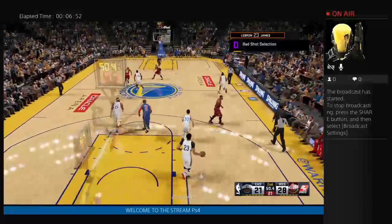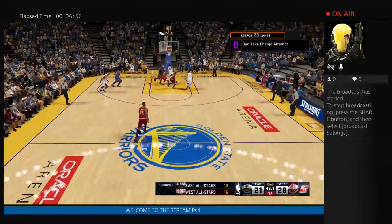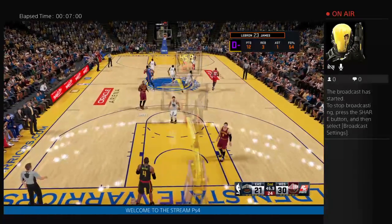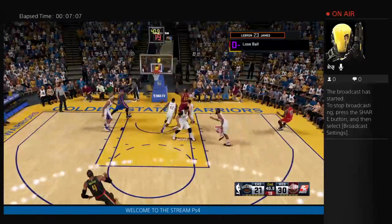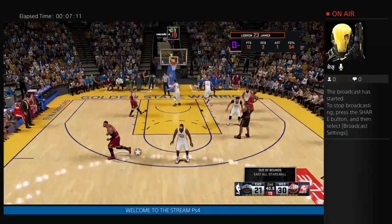And it's LeBron missing. And they're controlling the boards, Kevin. That's plus 5 in that category. And, guys, you know that rebounding is a huge component of winning games. It's not a glamour stat, but it's necessary if you're going to be a winning team. And it's out of bounds. Last touch by Curry.